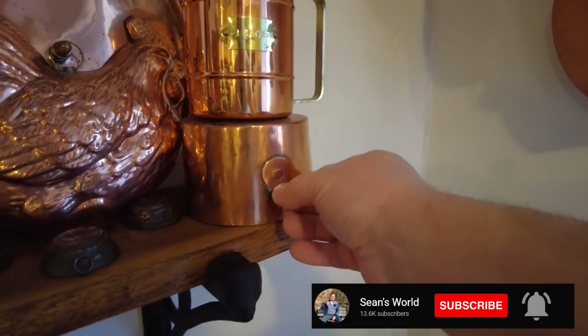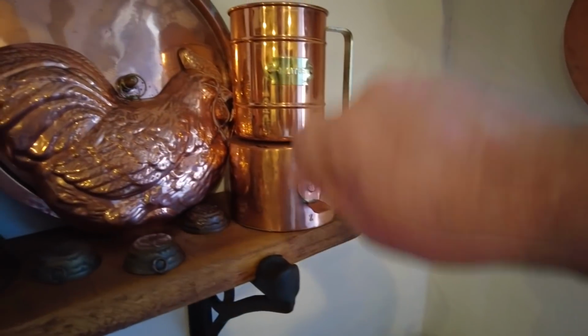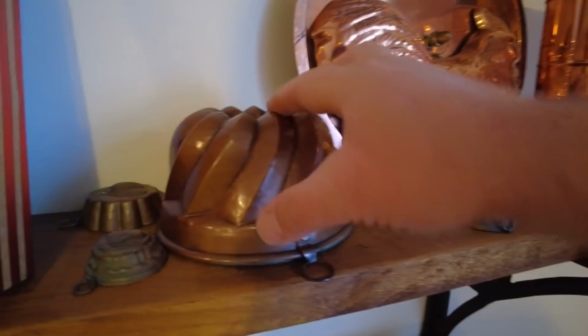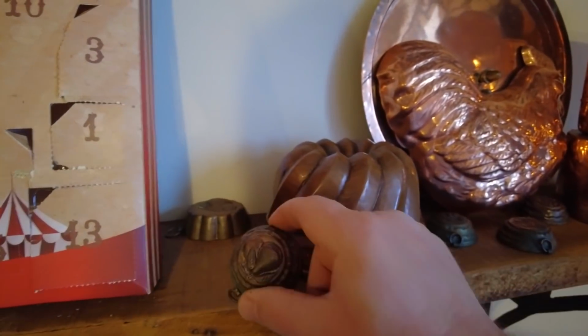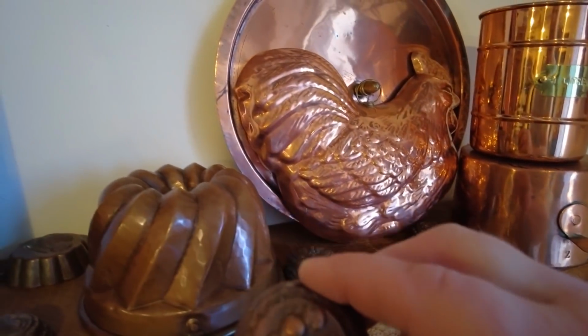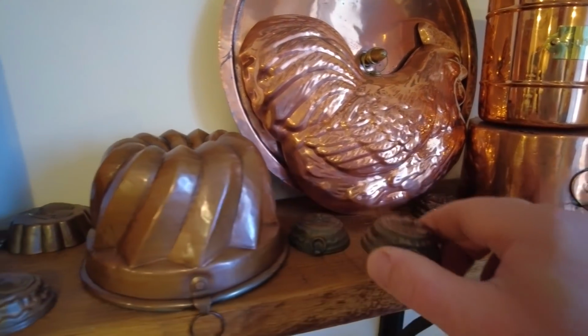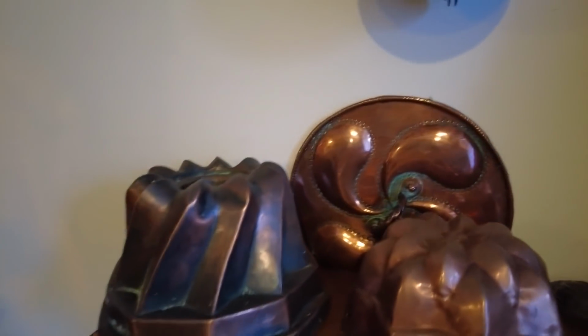This one here is a Charlotte mould. I think that's an upside down one, hence the lugs for turning it out. And then you've got your different sorts of jelly moulds really. These are rather sweet, little tiny ones. Different things on them. And then we go over to this side. Bigger jelly moulds.